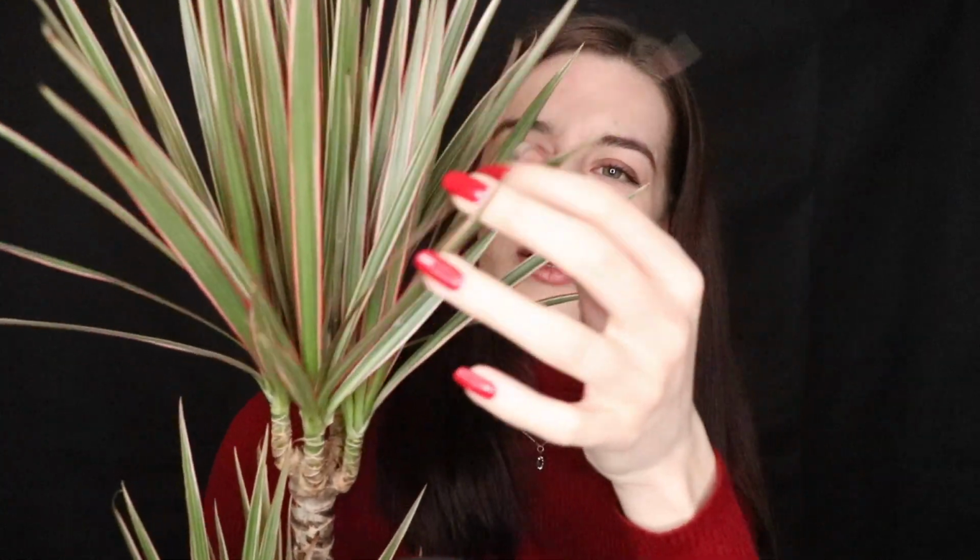I love the colours. Stunning. And the stem, trunk, it's a dragon tree. That's its other name. And I just thought, how dramatic is that? I love it so much. Didn't know that until I got home. I have a list on my phone of plants that I would like to get. Some for my bathroom, some for my bedroom.